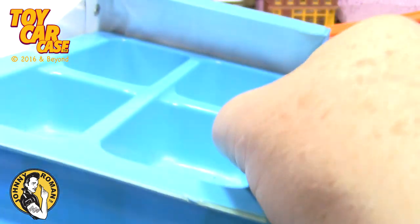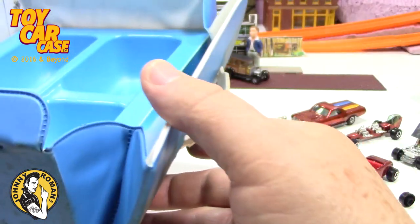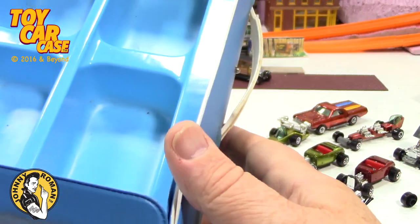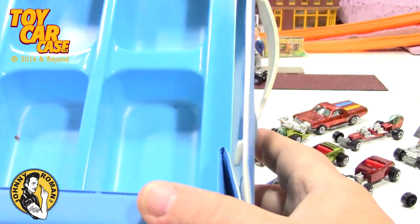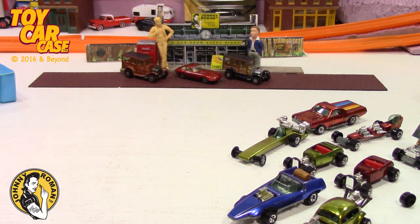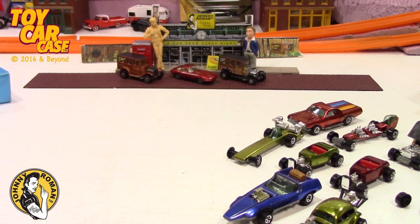So much fun. And like I said, this was one of the first cases where it actually folded out to get the trays out easier. And you can see that this case has probably been sitting in that basement for decades. So cool. Now, let me rearrange. I'll do a flyover, and we're going to put these guys on the track for the first time in 50 years. I can't wait.